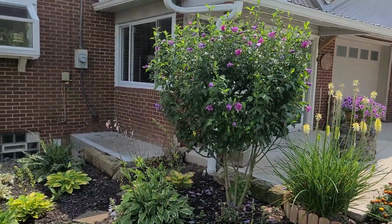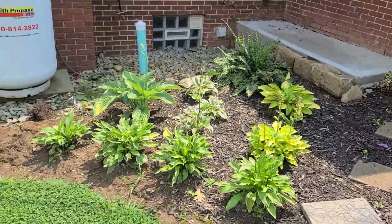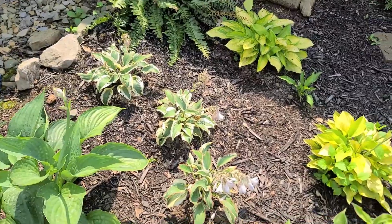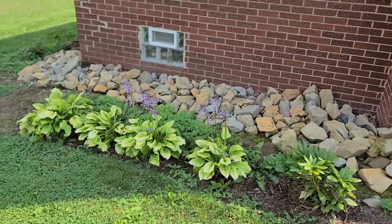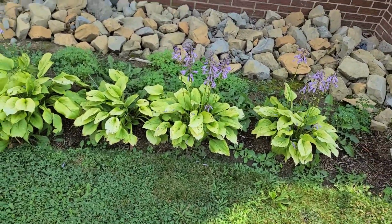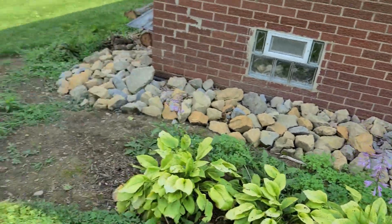Nice beautiful Rose of Sharon shaped up there in the front. And then the hosta garden that gets bathed in sun during the hottest point of the day. Still some of those are blooming. Nice. These ones all got bleached. They're not supposed to be that light. They are a lime green, but they got bleached with the sun. They are blooming. A lot of flowers on that one.